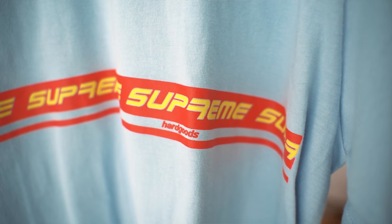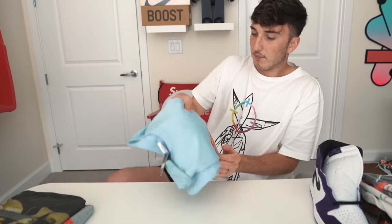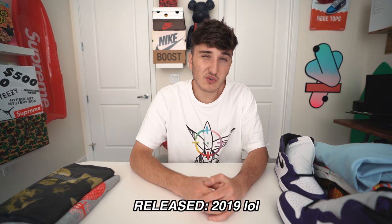A hundred bucks, yeah. Supreme tees are usually going for 100 bucks, but that's gonna be a good summer tee. That blue with the blue, it's a little bit off, but still pulling on that. If I had to guess, 8 years old, I'm not sure, I'll have to look it up. So let's keep moving, and we have some more vintage.